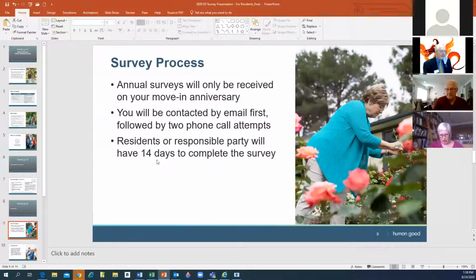And then the process: annual surveys, you'll only get it in the month of your move-in anniversary. You'll be contacted by email first, followed by 2 phone call attempts. And once your name has come up for being surveyed, there's 14 days to get it completed. And then they're just going to move on. So there may be a reminder, hey, Flossie, you didn't finish that survey yet. And Flossie tells me where to go. She's not finishing the survey. It's okay. We're just going to move on.